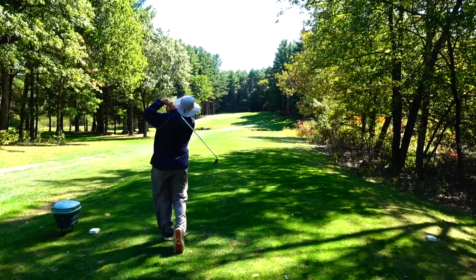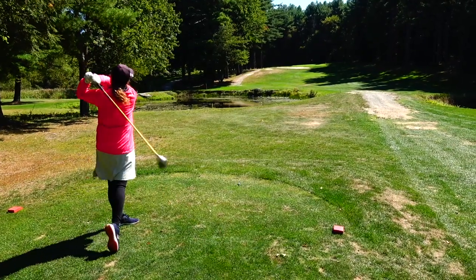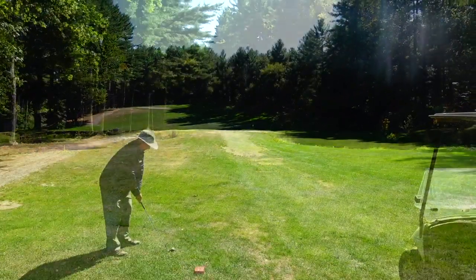I've elected to tee off here with an 8-iron just to get it over that water and give me an approach shot to the green. And Teresa with her driver.